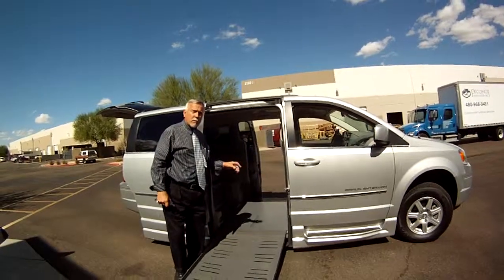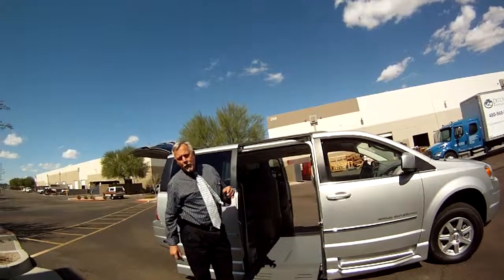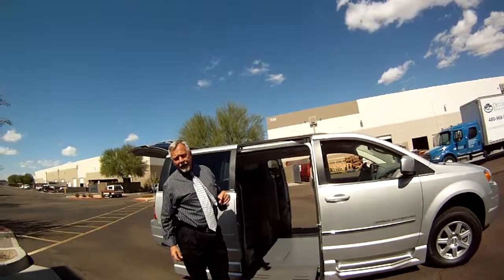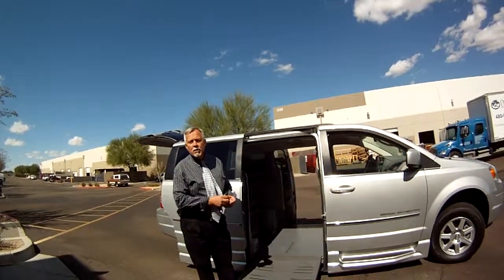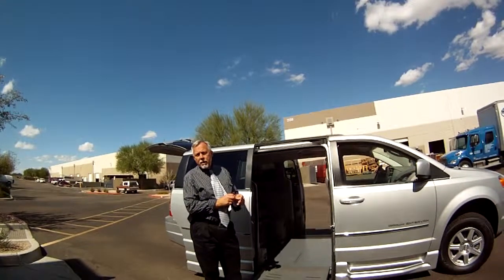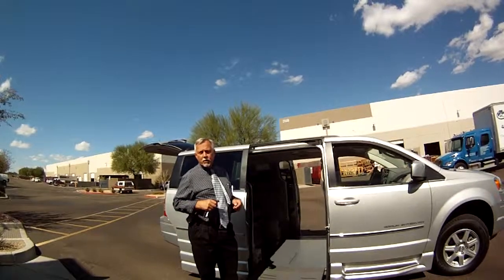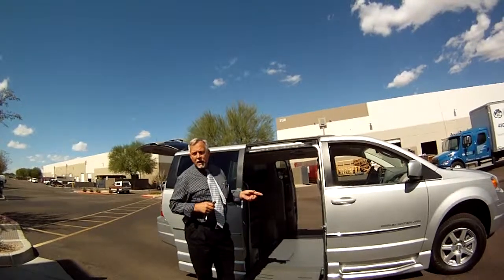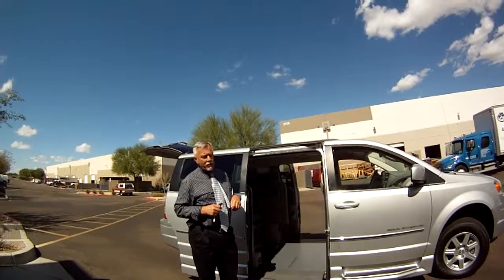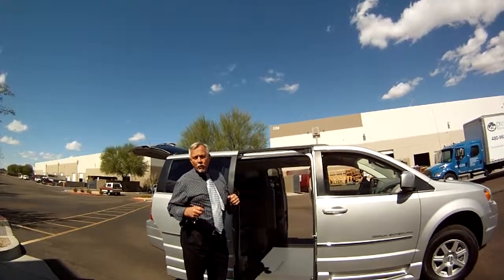Both front seats are removable. We have tracking built throughout the floor. Now, if I recall right, you might have had an easy lock in your previous vehicle. You'll need to take care of that in your neck of the woods, since we don't have any way to actually fit your chair properly and do the correct stuff. So if you do have an easy lock, you'll do that there. Other than that, very similar to what you had.